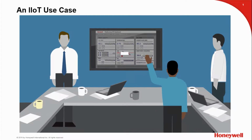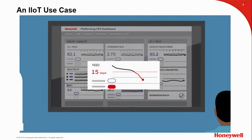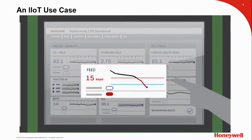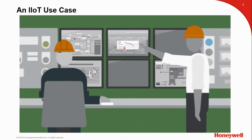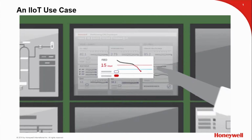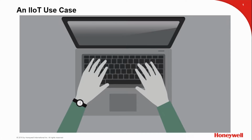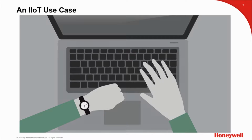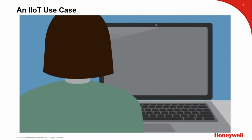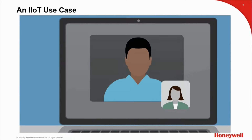CPS, Connected Performance Services from Honeywell UOP, alerted the plant's process engineer of a compressor load increase on the net gas compressor. So, in order to avoid tripping the compressor, or worse, shutting down the plant, operations had to reduce the feed rate, which slowed down production. The CPS specialist from Honeywell UOP, who monitors the status of Stan's plant, saw the compressor issue as well. Knowing that was a problem, she immediately contacted the process engineer.